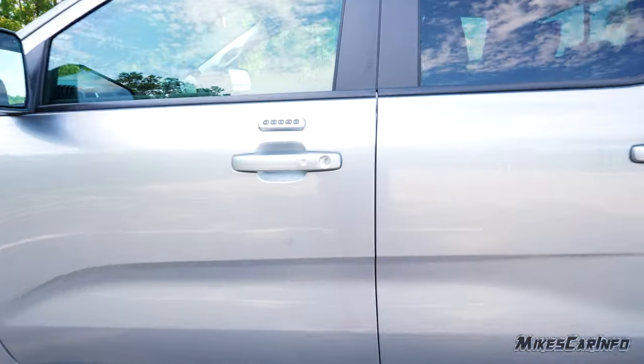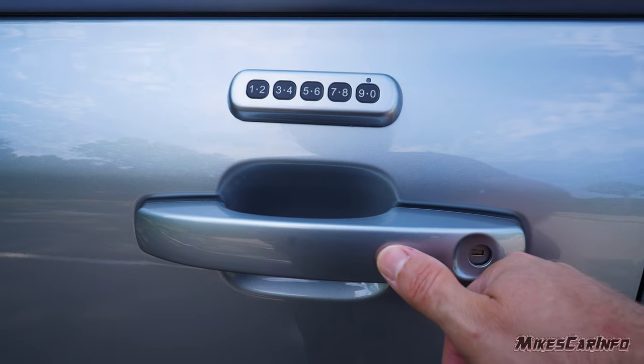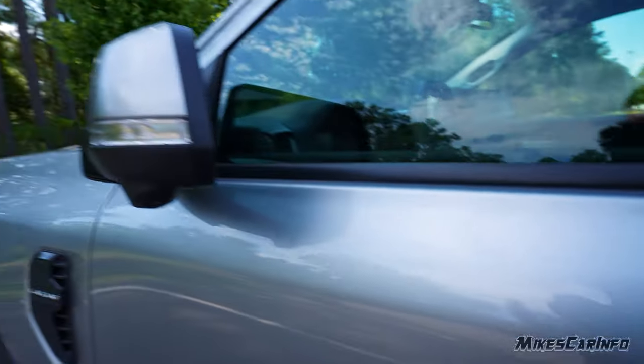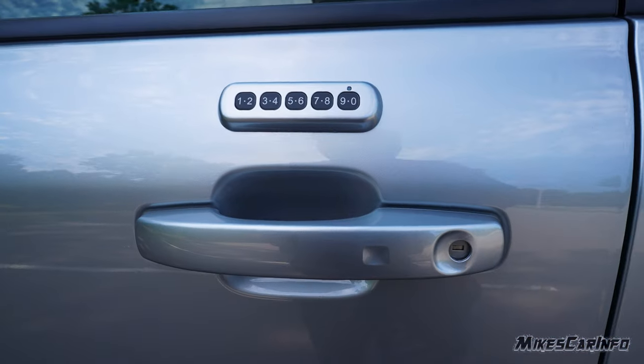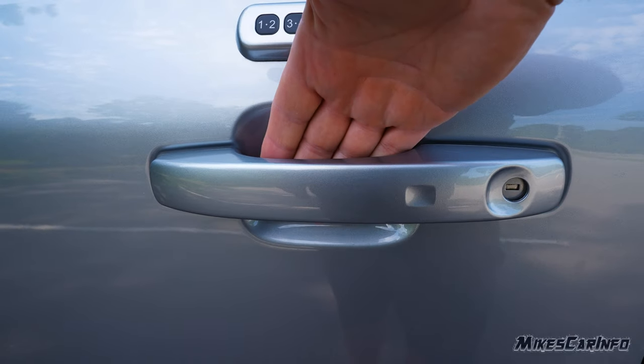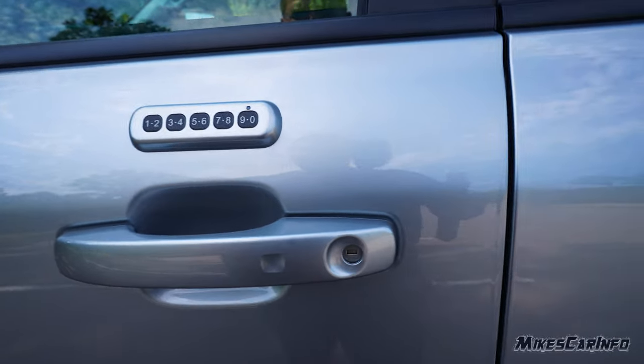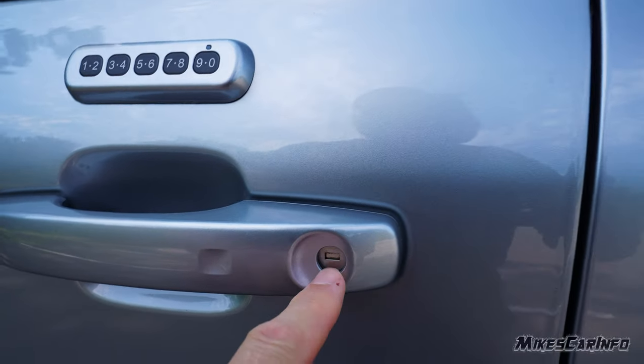So it's the type of system where you lock the doors by putting your finger over the sensor right here. That little dimple indicates it. It has the automatic folding side mirrors turned on. And then to unlock it, you put your hand behind the handle. It senses your hand position, unlocks the door. You also have a little key code right here as well if you need to use that. And there's a physical key location here on the driver's side only.